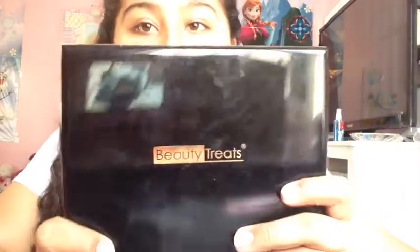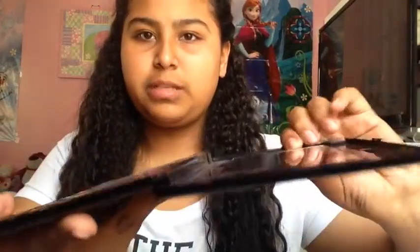And for my mirror, because I don't really have those circle mirrors that magnify, I'm just using what I got for Christmas, my palette. I didn't make a what I got for Christmas video. I just didn't really want to, to be honest. I got the Beauty Treats 48 palette. I'm not going to be using this for the makeup. I just need the mirror. It's a pretty big mirror. I don't want to blind you guys, but that's how big it is. It kind of resembles an index card, a little bit bigger.